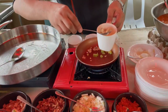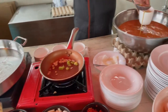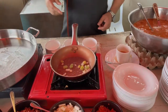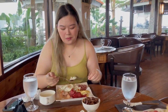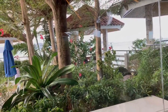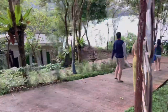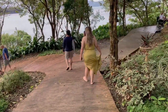Making me an omelette with onion, cheese, bacon, and mushrooms and tomato. Our view though. Wow. Over here. Wow. Let's go to the beach. Going down.